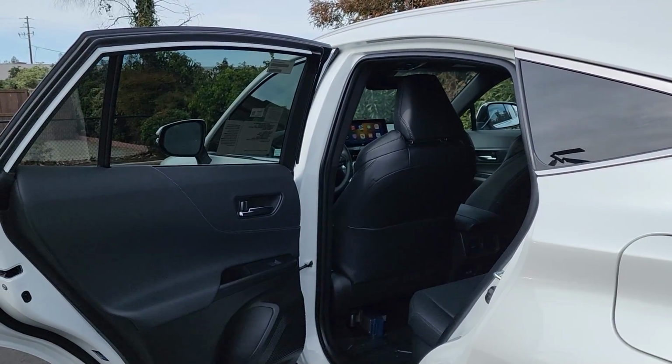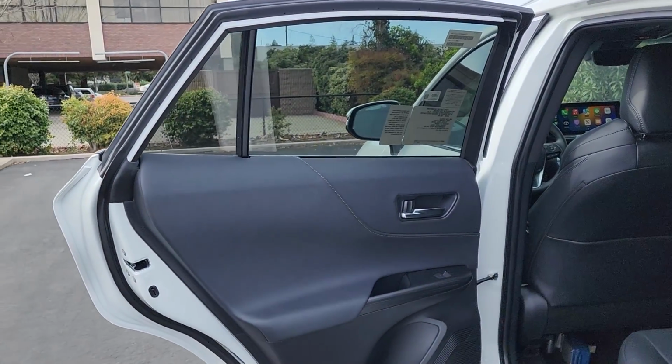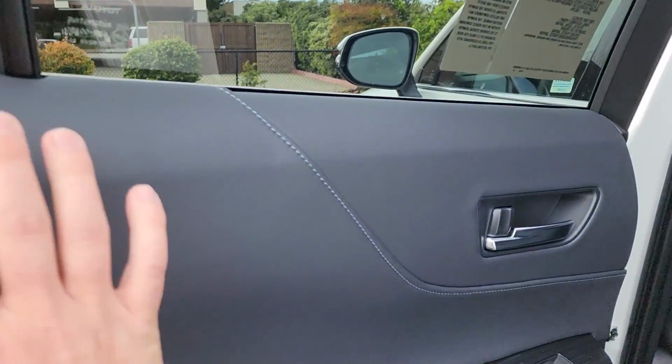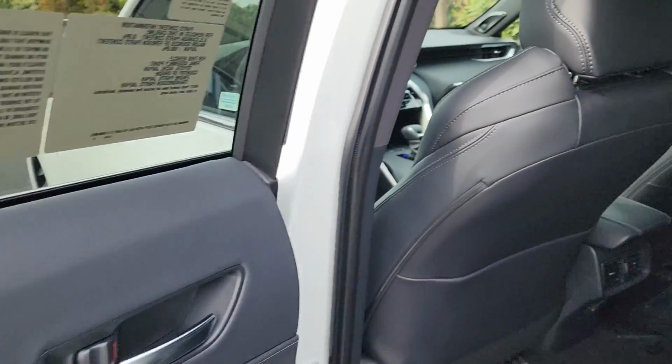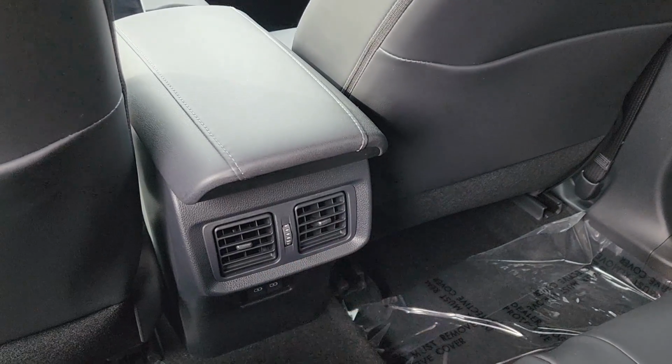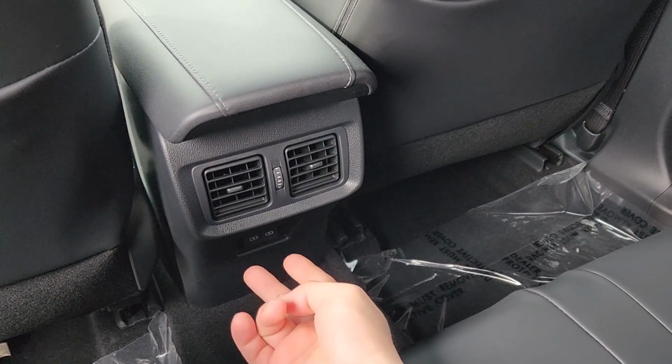Next up, we're going to jump into the back seats of the Venza, starting with this door card. It's just smaller and has less things, but it is the same style as what we see in the front with a lot of soft touch material. Sitting inside of the back seats now, we do have this pocket right here behind the driver and behind the passenger seat. There is also 2 air vents back here and 2 more USB-C ports at the very bottom.